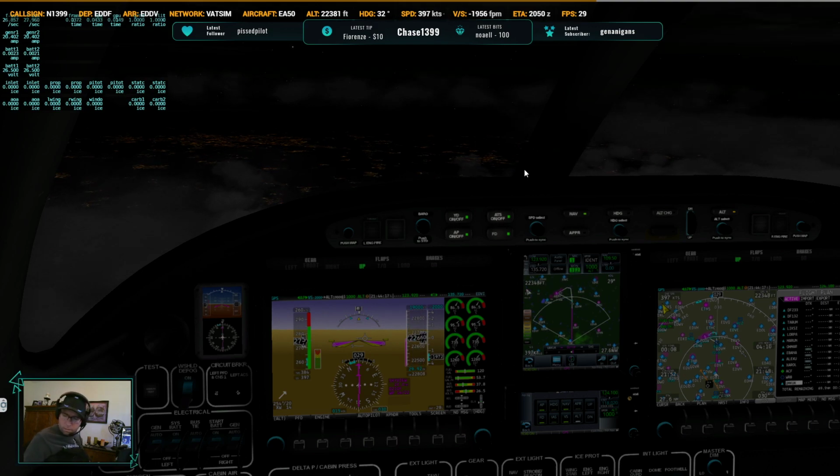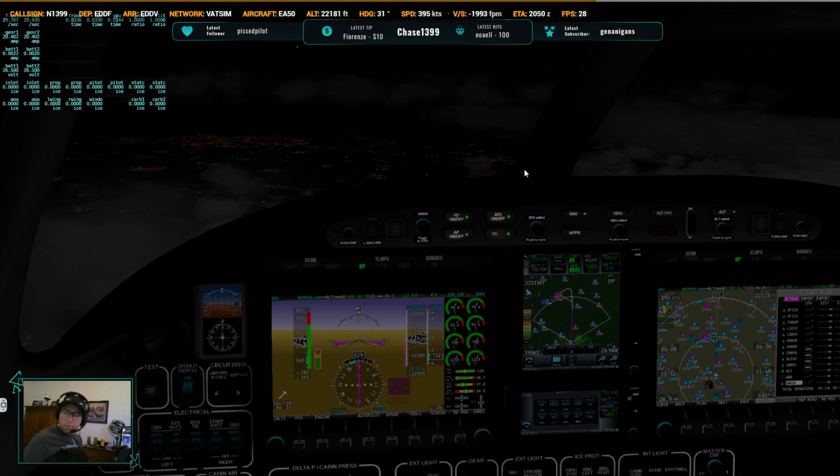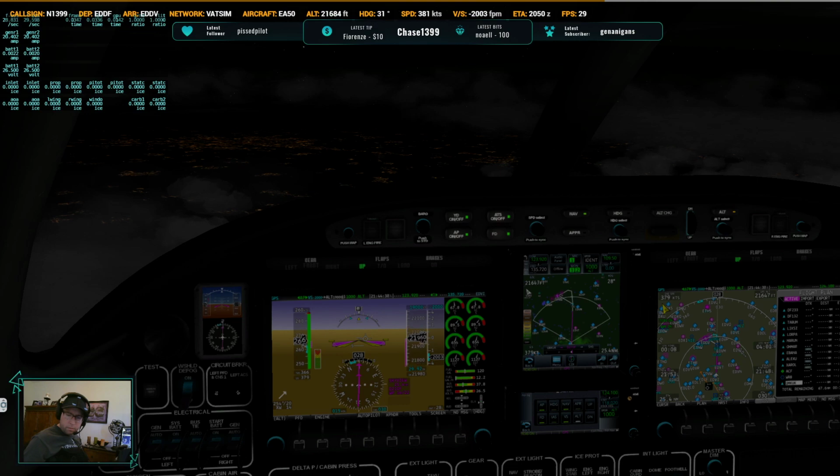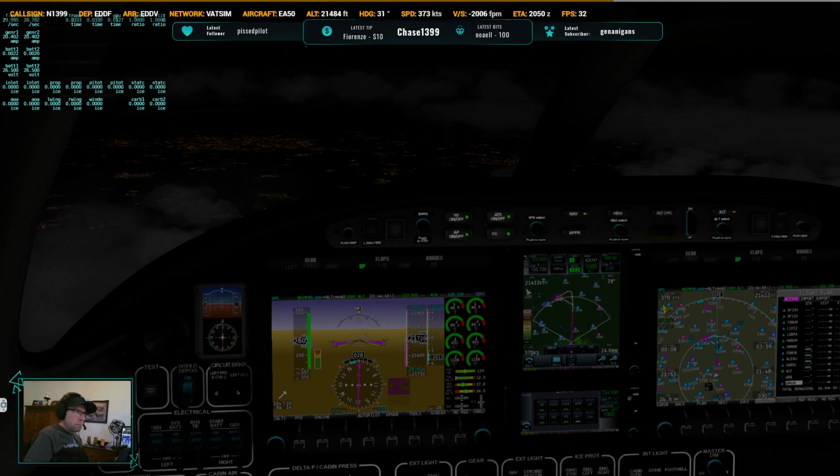Information Oscar. Met report time 2020. Expect ILS approach runway 27 right or 27 left, runways in use 27 left and 27 right, transition level 70. Attention, departure frequency for all departing aircraft is Bremen radar on frequency 123.920. Wind 240 degrees 2 knots. CAVOK. Temperature 5. Dew point 4. QNH 1003. Trend: no significant change. Hannover Information Oscar, out.